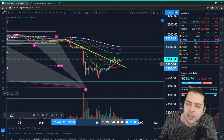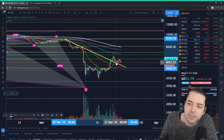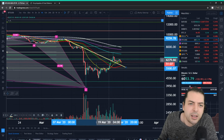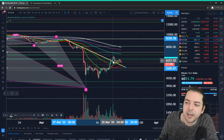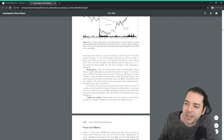So let's just have a quick look and see. Oh no, that didn't happen. Instead, it just went straight through. There was no bump there. We came back down to retest it. So maybe this is one of these patterns which is, you know, not textbook or something like that. And no, wait a minute, this is literally textbook. Right. Okay. And then the uphill run thereafter.